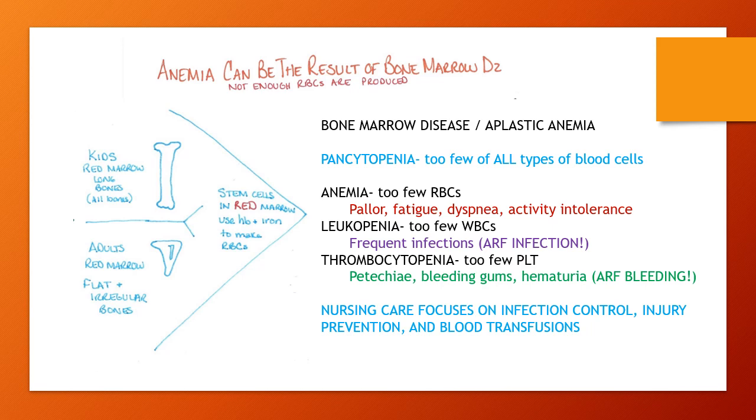When pancytopenia is present, the patient will have anemia, too few red blood cells, with the pallor, fatigue, dyspnea, and activity intolerance, but also leukopenia, too few white blood cells, and the body's ability to generate an immune response is decreased, so the patient's at risk for infection and may experience frequent or even severe infections. And then thrombocytopenia, too few platelets. The body then cannot create platelet plugs or activate the clotting cascade as normal, and they will experience petechiae, bleeding in like the gums or puncture sites, hematuria, etc. These clients are at extreme risk for bleeding.